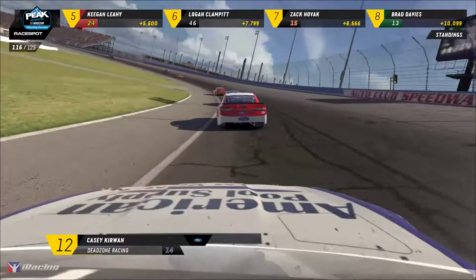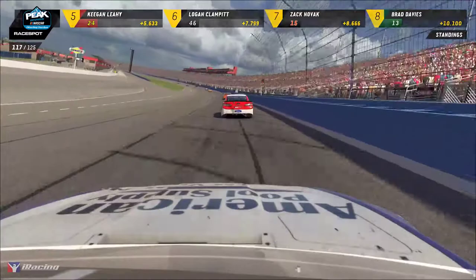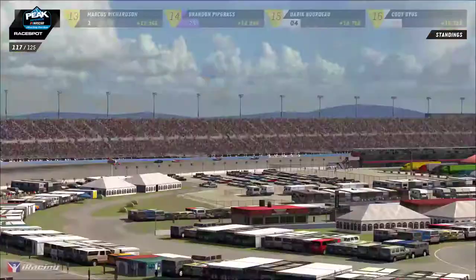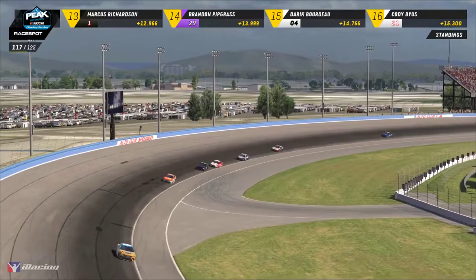You continue to watch that battle back there. Casey Kerwin trying to make up a couple positions late in this one. Closest battle on the racetrack with multiple cars. We have a couple of two and three car battles throughout the pack, but it looks like for the most part, knock on wood, this five car battle has subsided, but we still got laps left in this race. You can never know how one of these things is going to pan out.